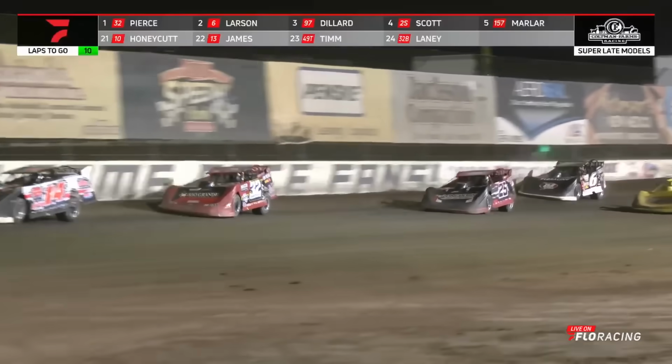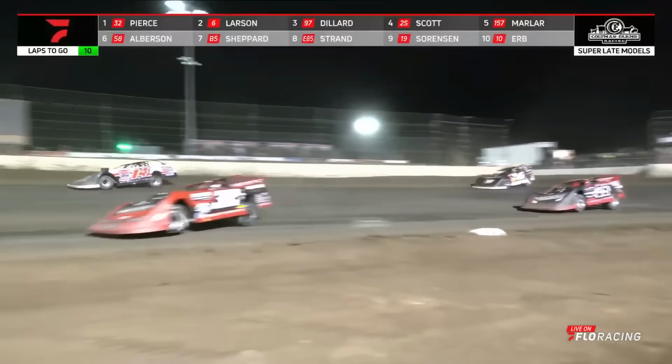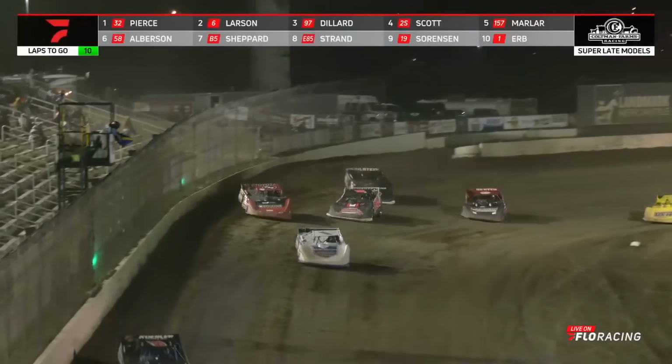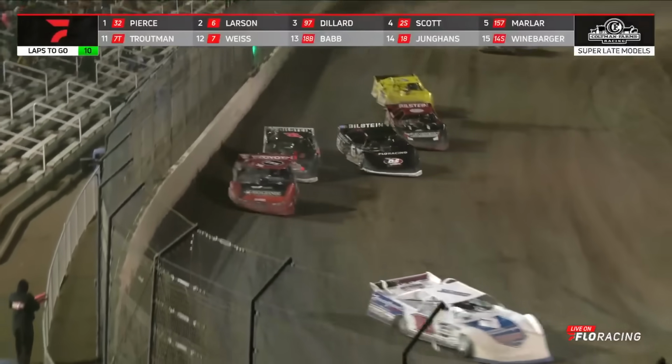Well, he's able to work by Mikey Kyle in the 25. Now he's going to try to drive underneath Colin Weinbarger in the 14S. That may scrub off a little bit of speed. Kyle Larson is right there. One lap car now between he and Bobby Pierce.